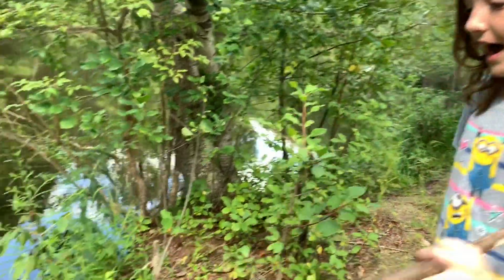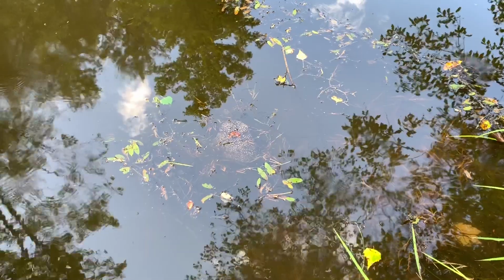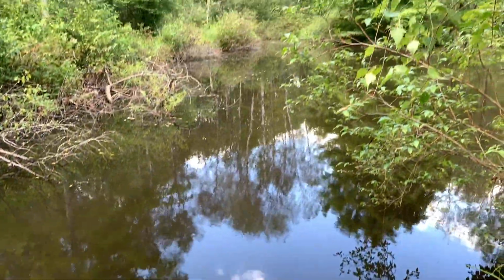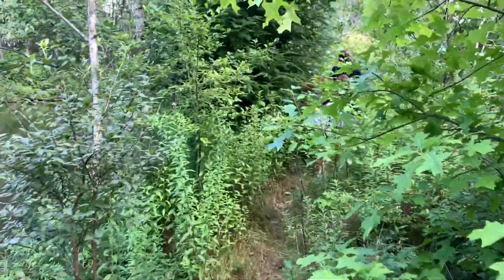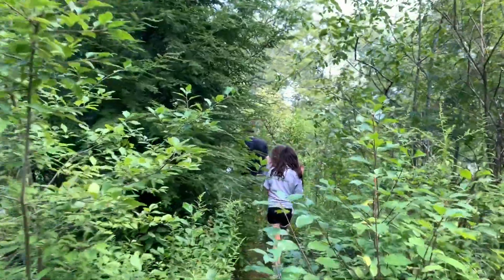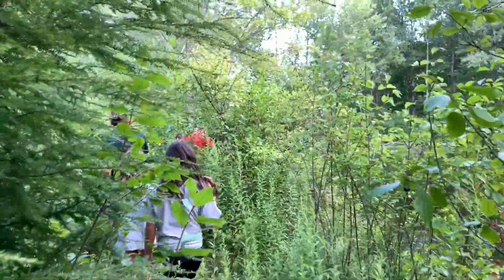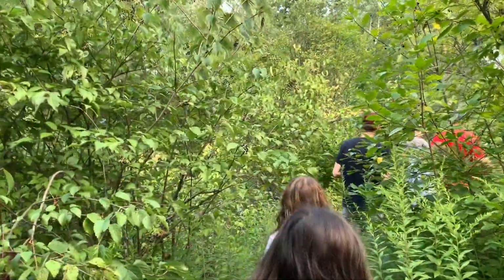What is that? I had no idea. You wouldn't be wanting to swim in that stuff. That's pretty odd. Don't poke it. See, so he poked it and all. No, I'd never walked down this far, I don't think.